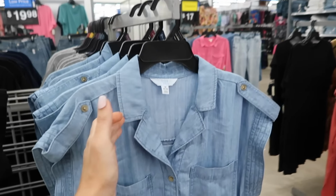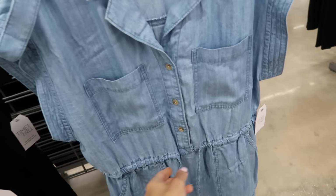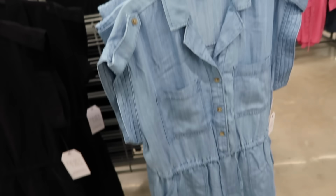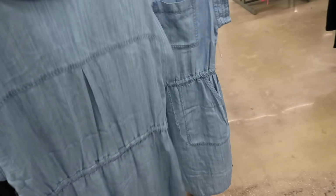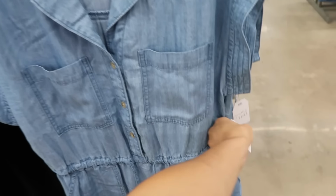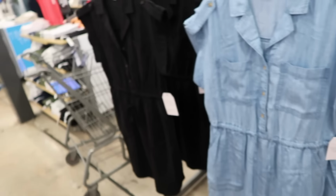New dresses from Time and Tru. So this one has the smaller collar lapel, button with the drawstring, the little tab sleeve. First time we're seeing it in the chambray. We saw it in the black and the green and one other color. It has that same fit through the back. I think they have one other chambray option online, and they're $18.98.